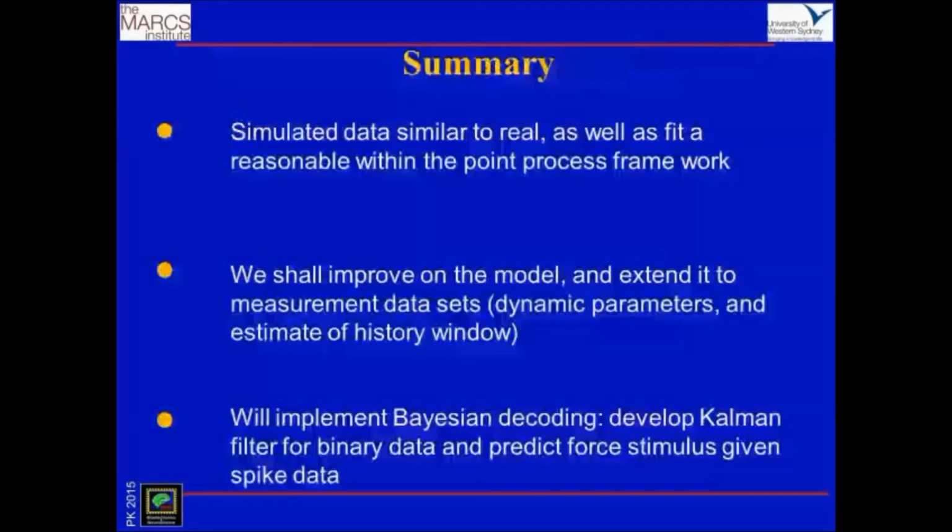Yep. And so in summary, essentially, the idea is we're trying to see whether we can develop models that can be sort of reasonable within the point force framework. And that seems to be the case. However, there are still challenges.